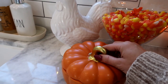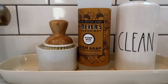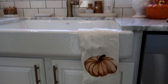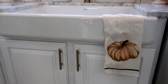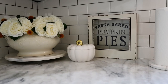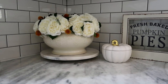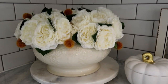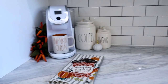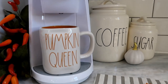And then I have this cute pumpkin dish. I have my Mrs. Meyer's acorn spice dish soap. And then I have this beautiful tea towel. It is from Target. I think it's the Smith & Hawkins collection. I got it probably last year, maybe the year before. I have this fresh baked pumpkin pie sign that I got at Big Lots a while ago. And then I just put a few little of those orange things in the flowers to give it a little fall touch. And then this little coffee area over here with my pumpkin queen mug I just found.